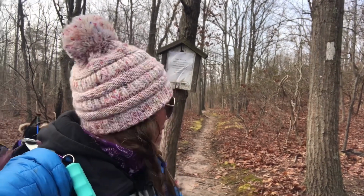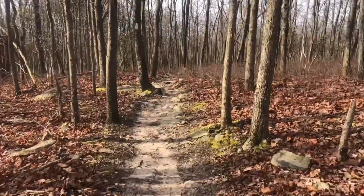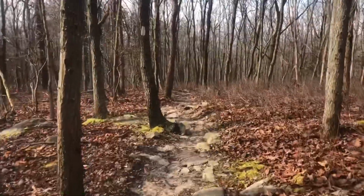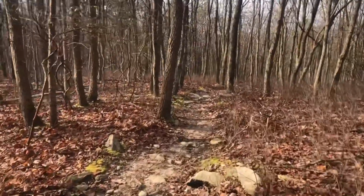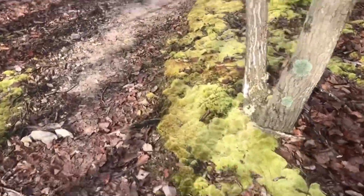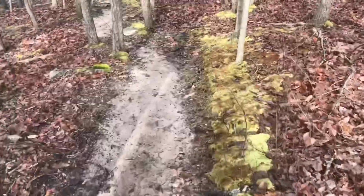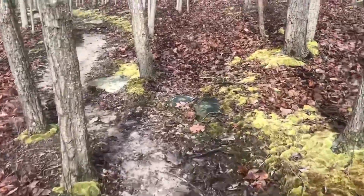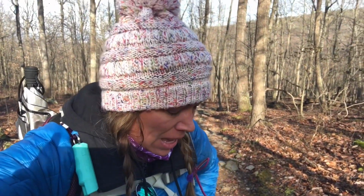All right, heading on down the trail, following those white blazes. This is the start of the roller coaster, so this is what it looks like at the beginning. Taking a breather. So the roller coaster, when you first get on it from the north end, is all down, and now we're going up.